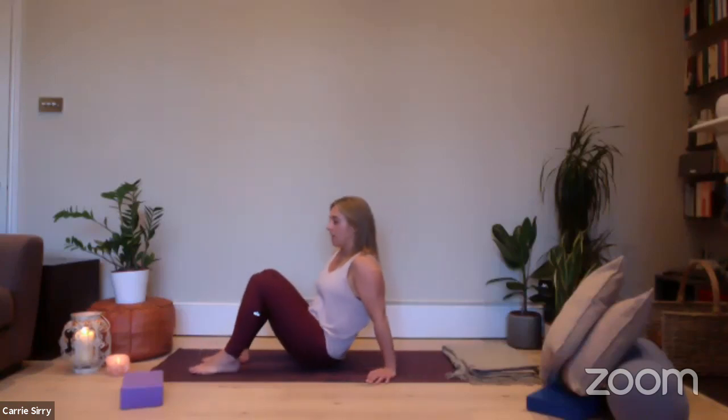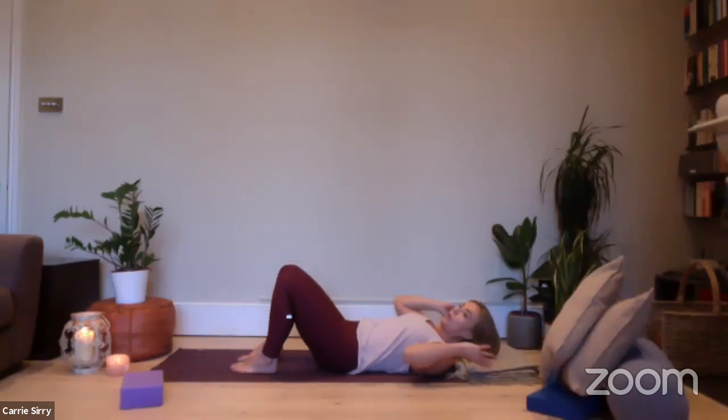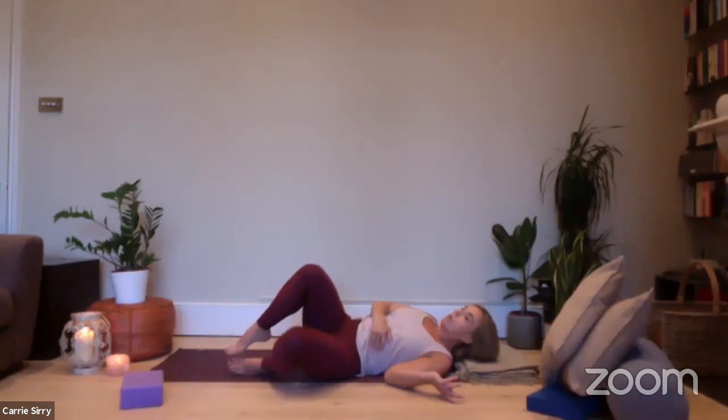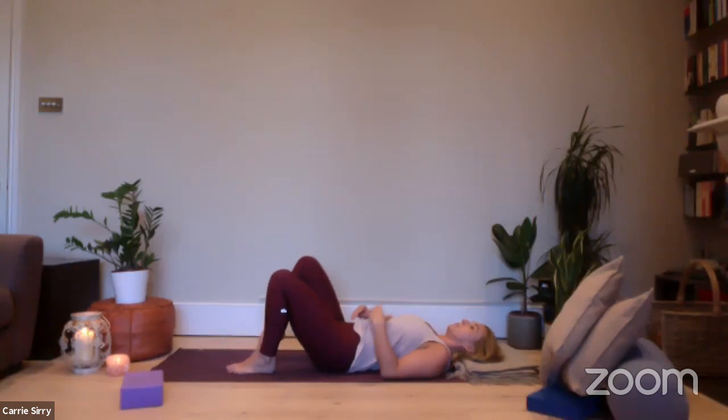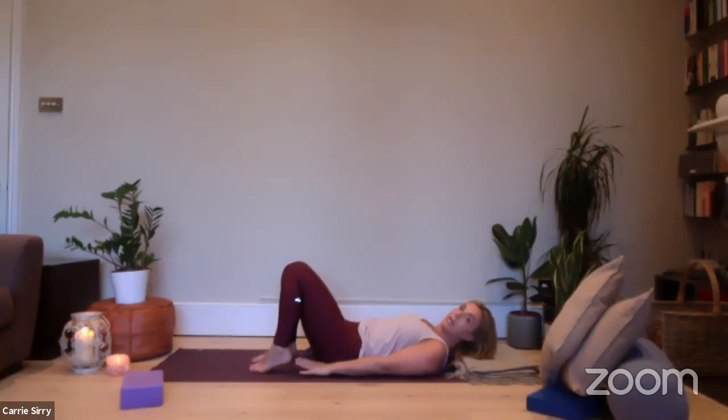And here, just either keeping the eyes closed or maybe opening them if you'd like to. We're going to just shift. If you're on your left side, gently roll onto your back now. Move your props out of the way. And we're going to start to mobilize the spine. So just wiggle the heels a little bit closer now towards the bum.